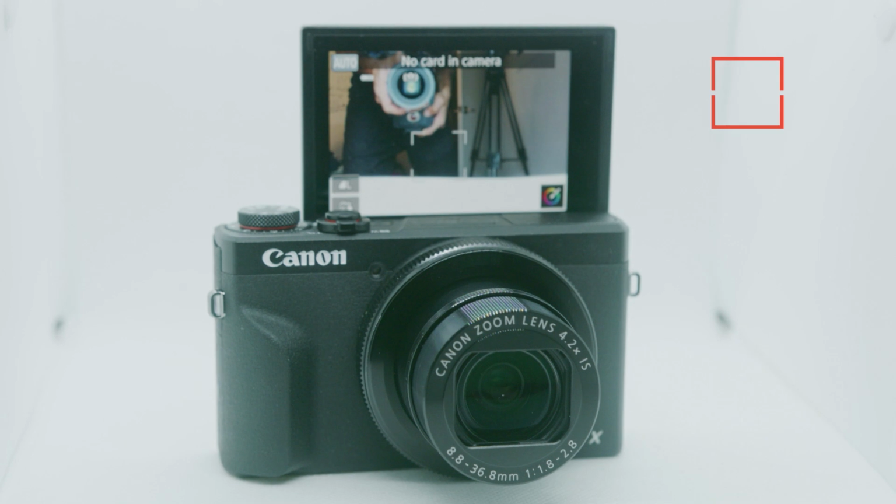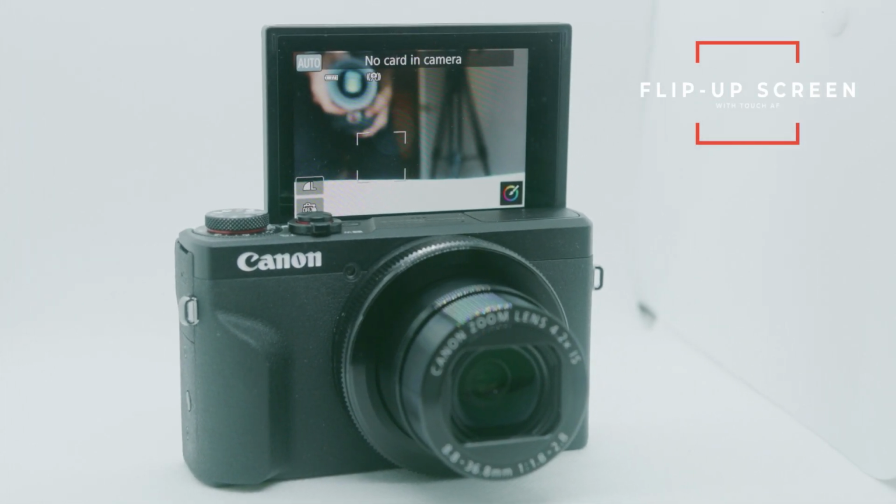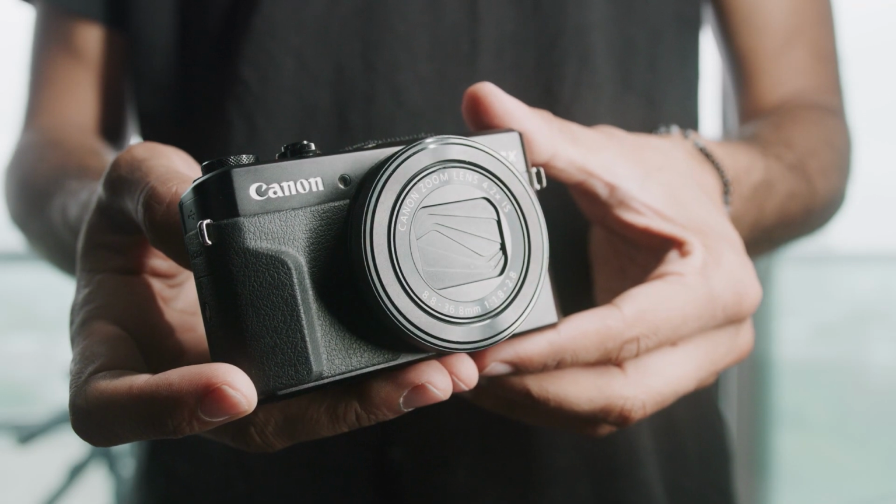And when it comes to design and ergonomics, the two cameras are almost identical, but the first thing you'll notice is that they both have a flip-up screen so that you can see yourself while filming. And that flip-up screen is also a touchscreen for autofocus, so while you're filming yourself, you can just easily tap your face and make sure you're in focus. Personally, I love the G7X Mark II. I've had mine for about 5 years.